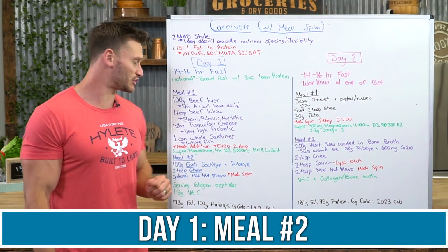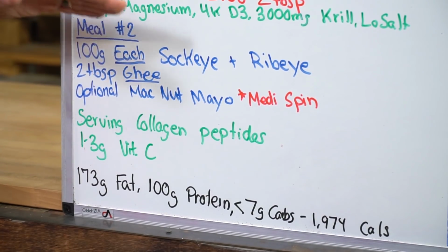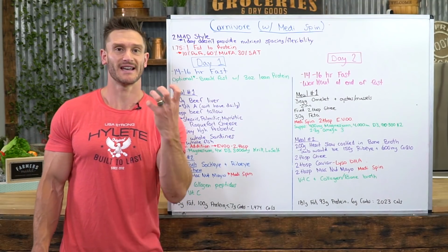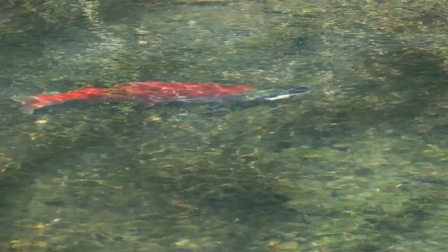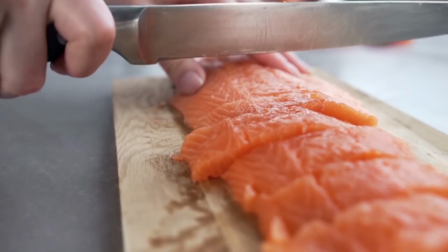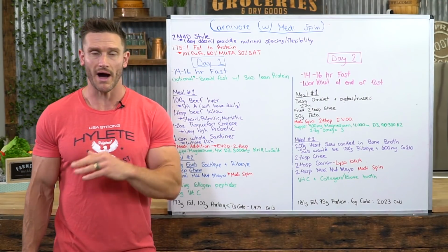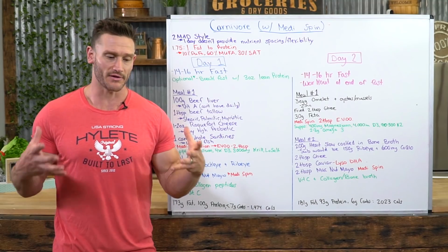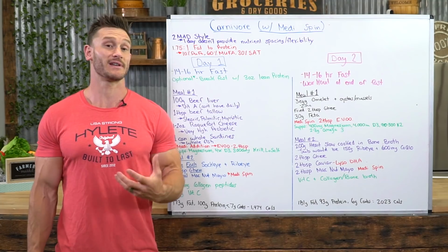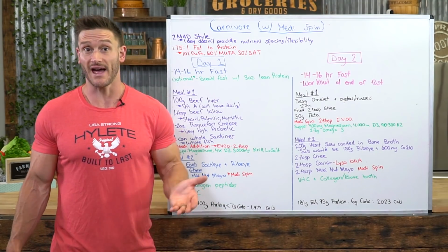Then we move into meal number 2. You're gonna love this one. 100 grams each of sockeye and ribeye. We're going surf and turf. The reason I want sockeye salmon is because it's deep red. That red is from astaxanthin, which is going to help protect the omega-3s you're consuming from the diet. So please, please go for the sockeye. Don't go for the wild Alaskan, or don't go for the other kinds, the coho and stuff like that. I want you to go for the sockeye. And then the ribeye, just because it tastes good and you get a nice fatty cut of meat on a diet where you can actually have a nice fatty cut of meat.